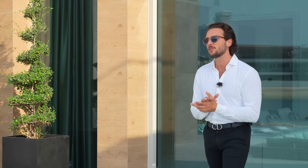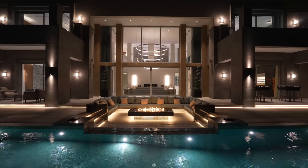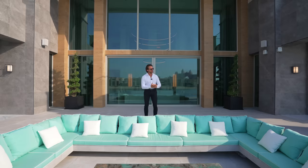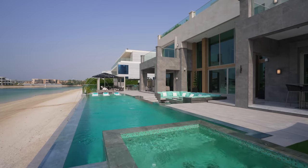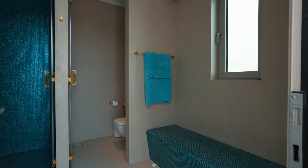Now, this is your outdoor area. We have a really elegant sunken down pit where you can come and chill, a fireplace right there. To my left, we have sunbeds, a jacuzzi inbuilt into the swimming pool, a shower and a beautiful bathroom with blue tiles and just outside a bar area.